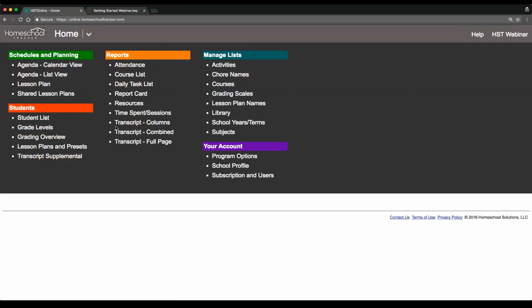Now, the center section of the menu, this is where all of the reports are. Things like the attendance report, course list, the daily task list, report cards, transcripts, etc. Each of these reports can be generated as a PDF file, which you could then download, email, print out, send, etc. And then up here in the top right is the Manage List section of the menu. I tend to refer to this as more of a maintenance area of the program.